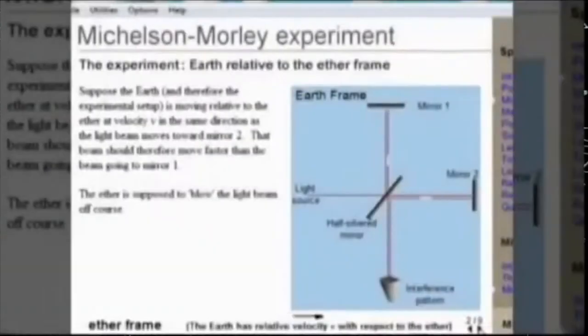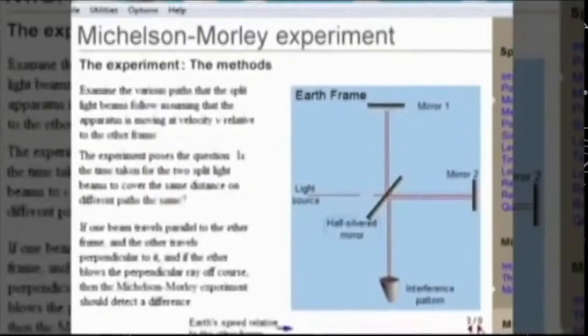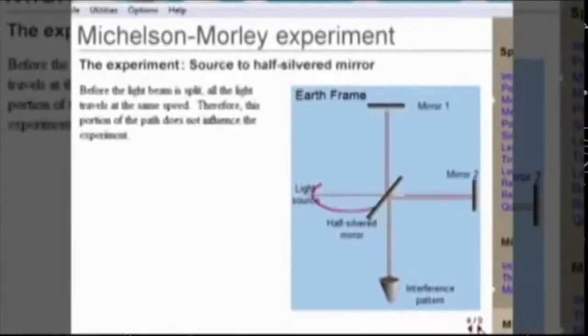Let's assume the ether frame moves relative to the Earth from left to right. Michelson-Morley used a half-silvered mirror to split a beam of light so that it travels in two different directions along two paths of equal length. This is the light beam before it is split.